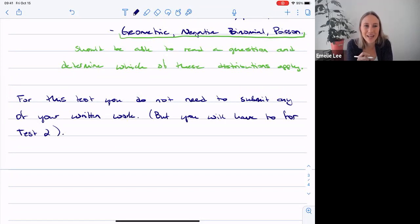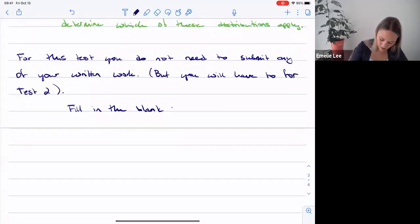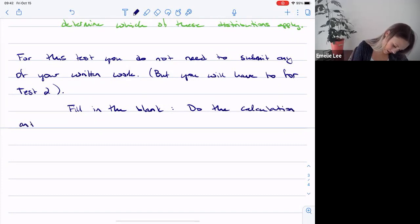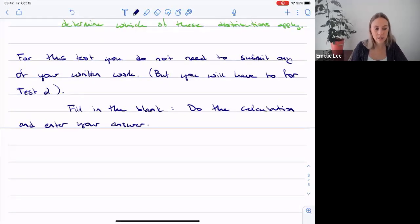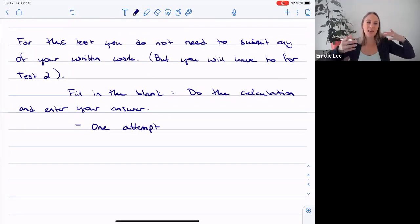Okay, so fill in the blanks exactly like the assignment questions, except you only have 1 try and it's not going to tell you if it's right or wrong. So you do the calculation and enter your answer, but you have 1 attempt. You don't get to resubmit like on the assignment. I use the assignments to kind of build you up to the level where we should be at, but now on a test, you only have one try, just like you normally would on a test.